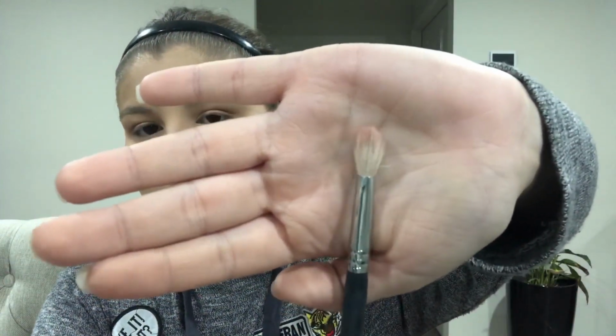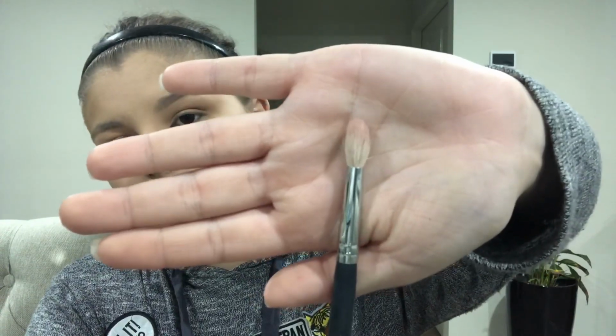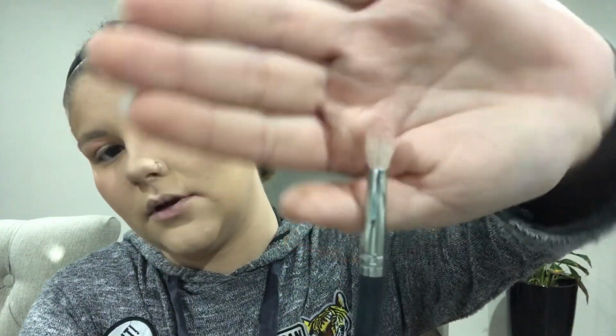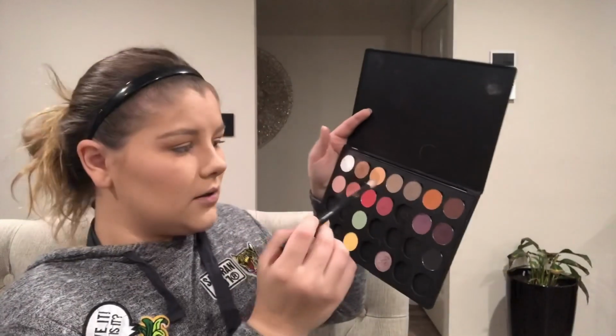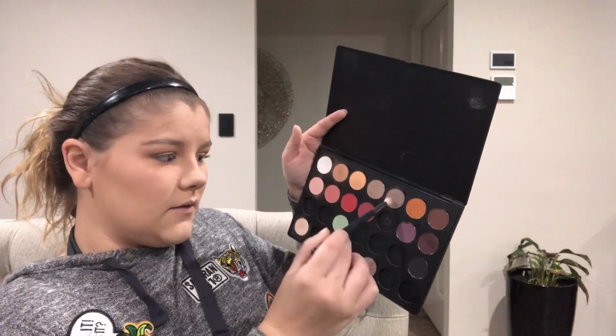So now I'm going to take this Morphe M513 and as you can see it's dirty but it is a very tapered, a bit long, thinner kind of brush. So I'm going to use that and I might take this shade. It is very cool toned. I'm not taking much, but I am going to take just a tiny bit in my crease to help with the definition. So I'm just starting on the outer V and then working my way into the crease.